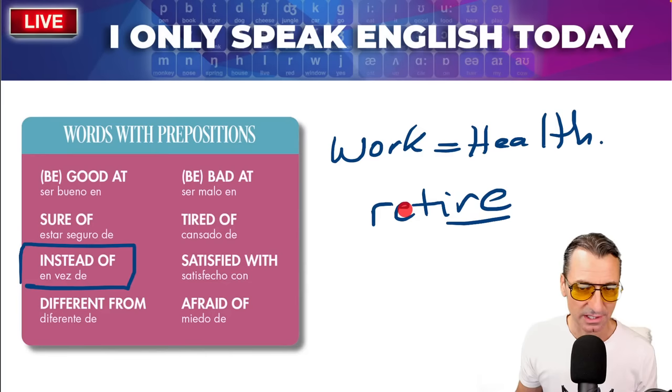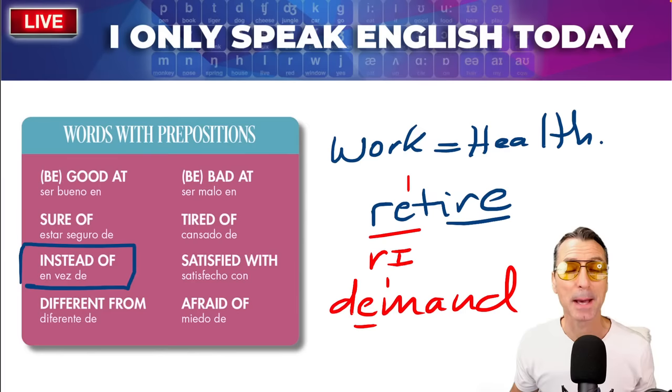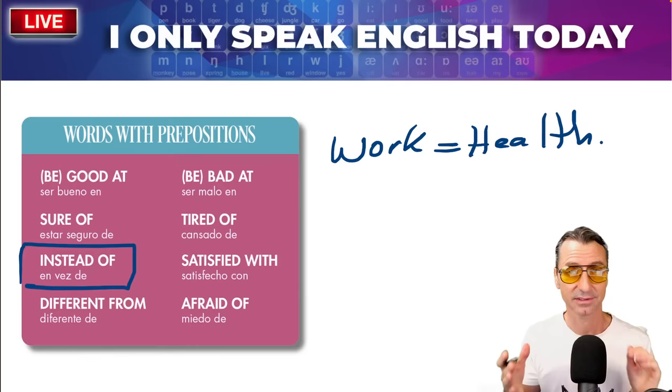So just to show you here, when we have a verb like retire, and the word begins with a syllable which is a consonant and an E, that E is always the short I. So it's retire, retire. I'll give you another example: demand, we stress here, demand. Oh, demand, that's not a good example. Yeah, demand, I demand. Is it with an I? Yes, that's a good example. That's the rule that I have discovered. It's a consonant plus E, and that E is always an I.